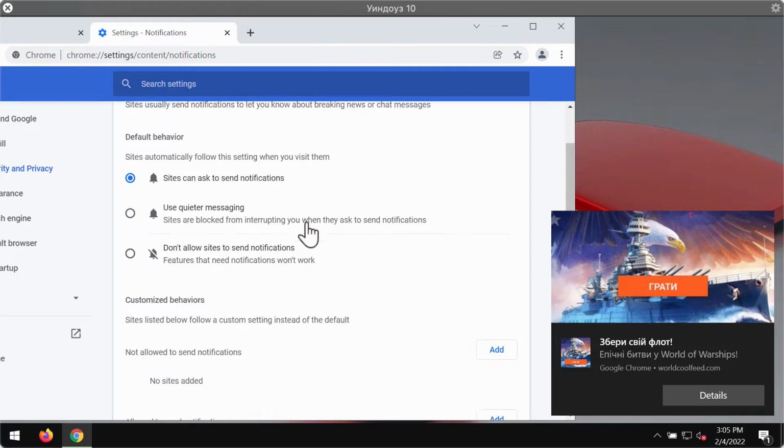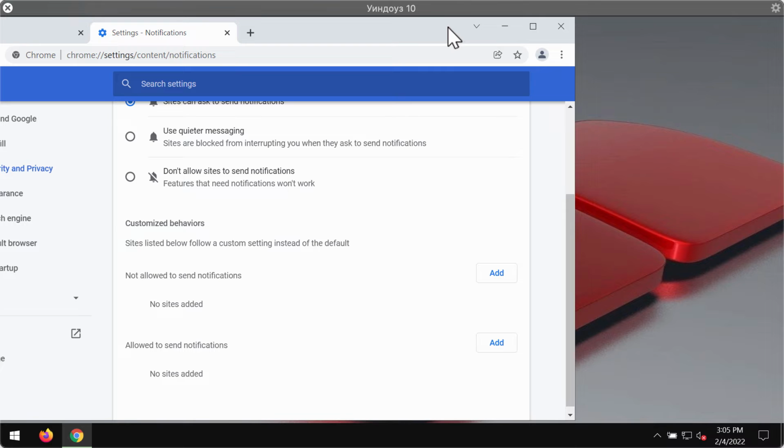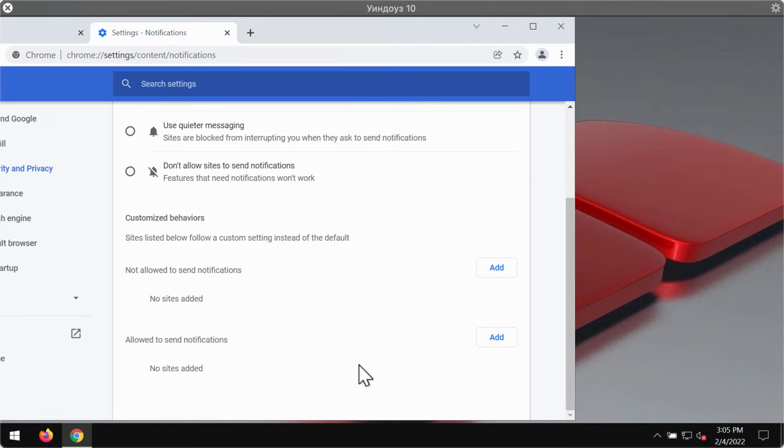Now research the sites that are allowed to send notifications. Remove this worldcoolfeed.com from the list. And if you see any other sites, remove them too, in case they are not decent. The feature of push notifications may be decent in some cases, in many cases. But there are a lot of malicious sites that display a lot of their own junk advertisements and may redirect customers to a lot of shady websites.